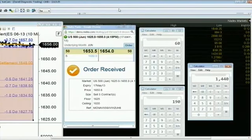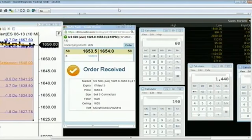Well, I'm risking $60 to make a potential $1,440 on the trade. And so, that's obviously insane. So 1440 divided by 60. So that's a 24 reward to risk ratio, or 1 in 24, risk reward, however you want to put it. But basically it means I have the potential to make up to 25 times my initial investment on the trade.